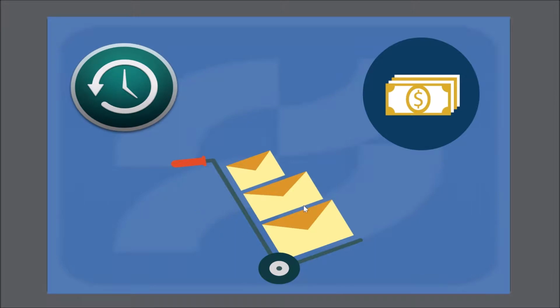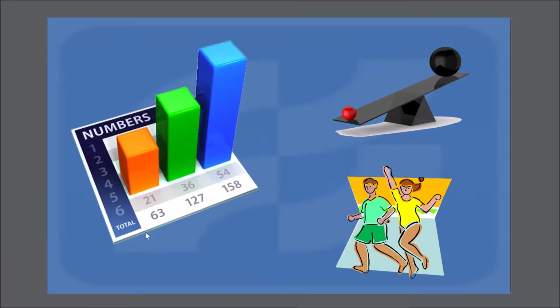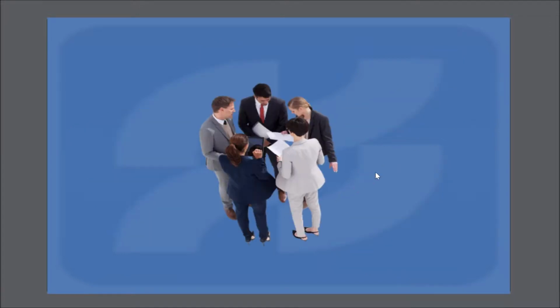Time, production, cost. Three very important elements in the warehouse industry. Each of these elements have one thing in common: numbers. These numbers must be balanced by our supervisors. They must speak the language of numbers in order to keep the warehouse healthy. We must ask ourselves, how can we improve these numbers?